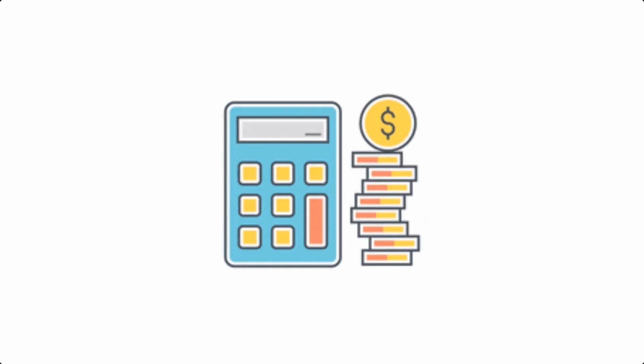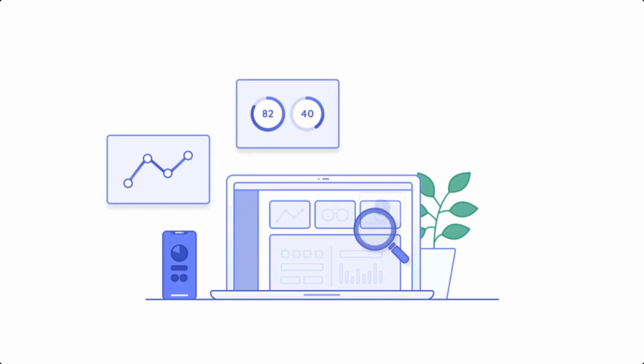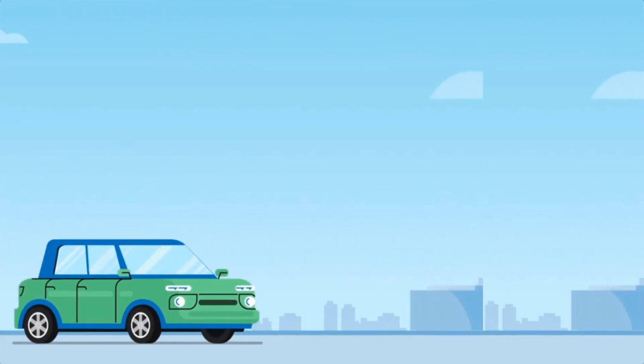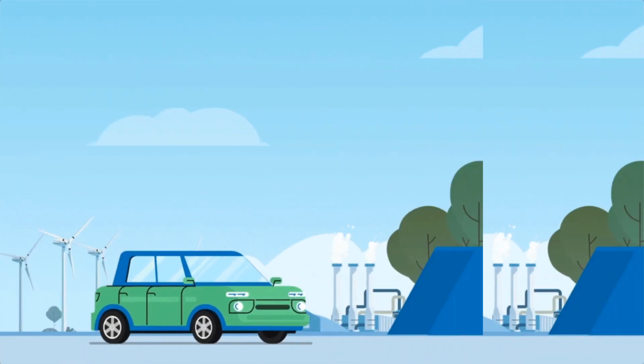So there you have it, budgeting and cost control in a nutshell. It's all about planning ahead, keeping an eye on your spending, and being ready to adapt when things don't go as planned. Just like on a road trip, you never know what's around the next bend. But with the right approach, you will get to your destination in one piece.